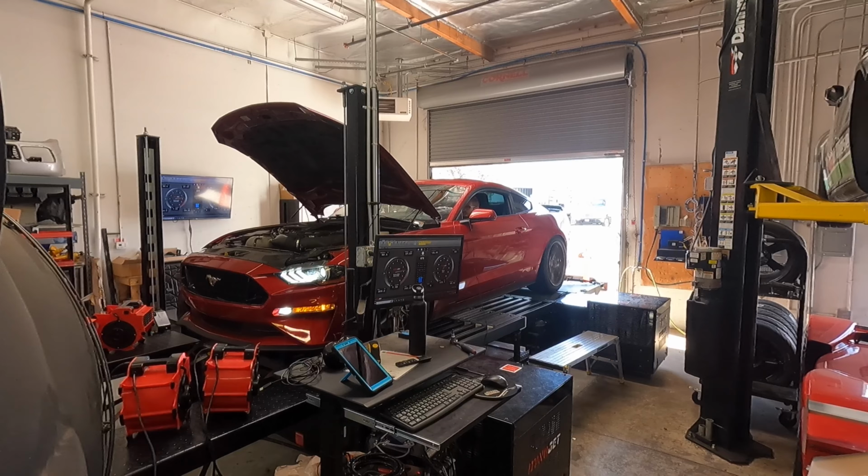And I think they use a SAE smoothing 5 or whatever that is. I'll ask the dyno guy when I get there if it's a Dynojet or Mustang dyno or whatever they call it. I think it's a Dynojet.